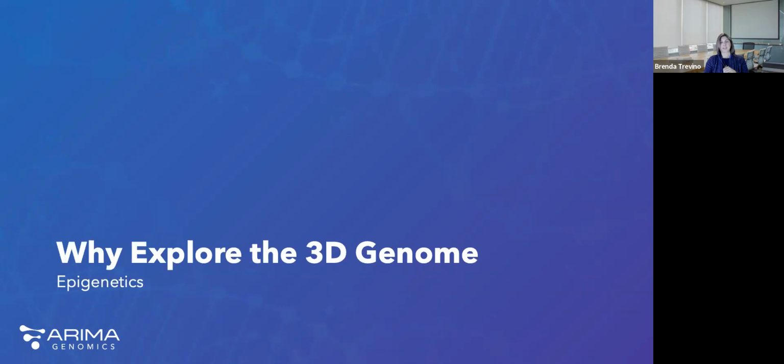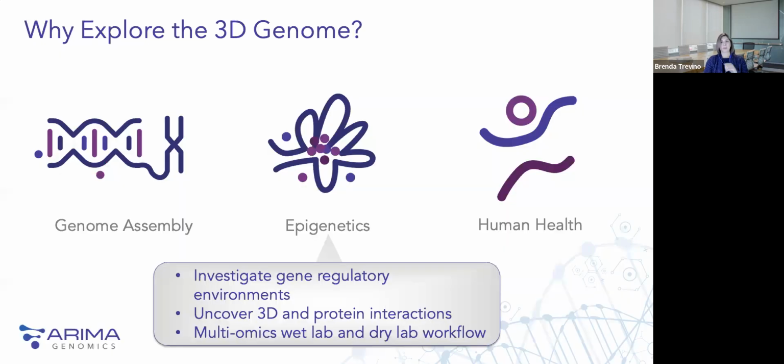So why explore the 3D genome? There are lots of ways to use Hi-C. One is to use it for epigenetics and yielding new insights into gene regulatory environments, such as capturing epigenetic mechanisms that regulate transcription. There's also the easy use of combining assays such as Hi-ChIP and Hi-C with capture Hi-C. So you can get insights into promoter enhancer regions or specific genes using a capture-based approach.